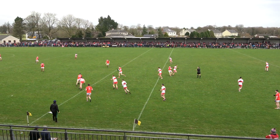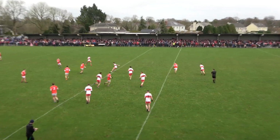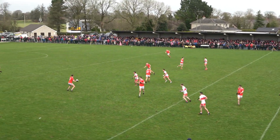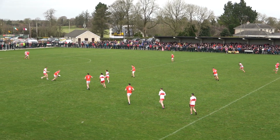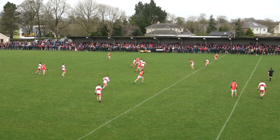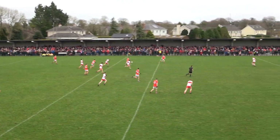Mikey steps inside. Pops it off to Conor Quigley. Conor has a little look. He's got Sean Fitz out wide if he wants to use him. The ball comes back to Luke. He's got a man, throws them down, gets the hand pass away quickly. And the ball is on to James Murray. James plays the ball on to Quigley.